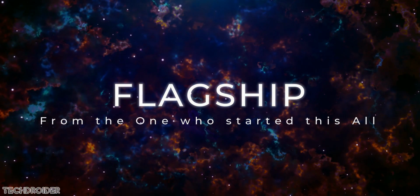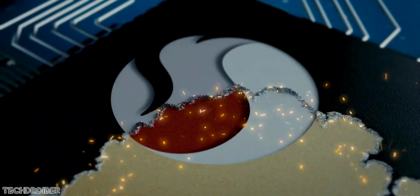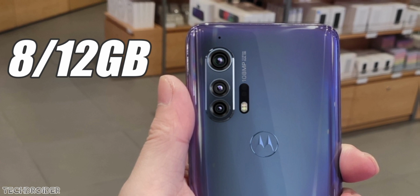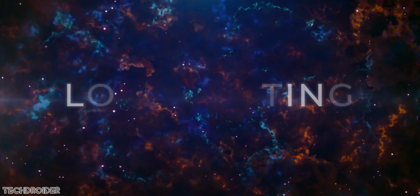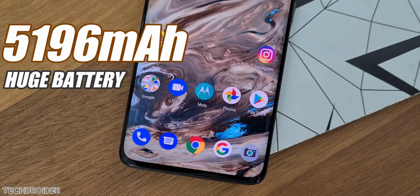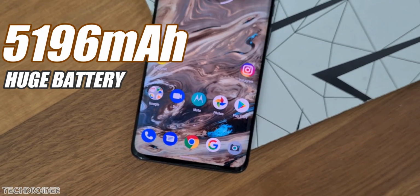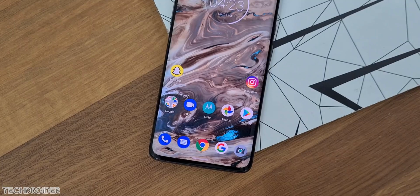Number 4, an amazing performance. The Edge Plus is a flagship and comes with the Snapdragon 865 CPU. The 865 is based on a 7nm process and has the Adreno 650 GPU. There's also 8/12GB of RAM. Number 5, a huge battery. The Edge Plus gets a huge 5000mAh battery, which is similar to what you get with the S20 Ultra. There's also fast charging, it's as fast as the Galaxy S20 Ultra.